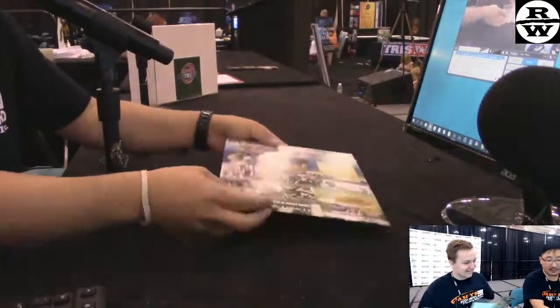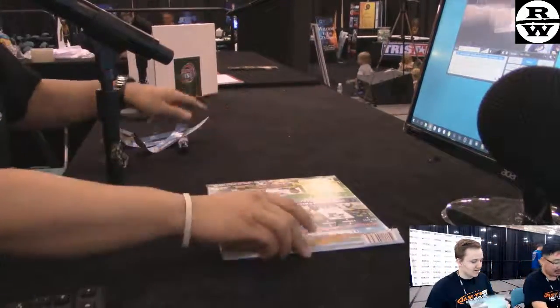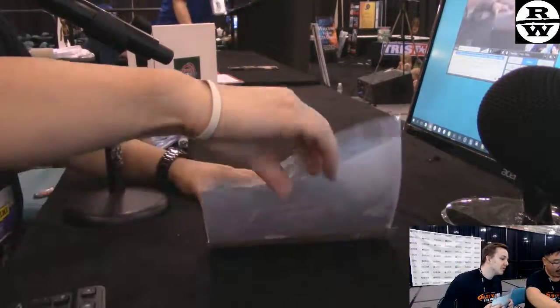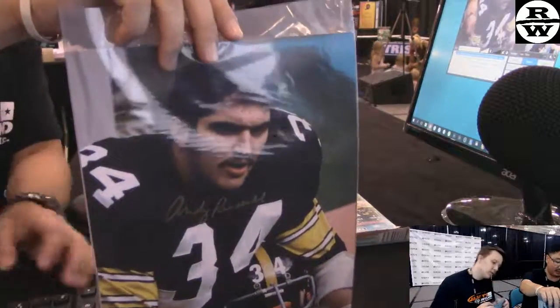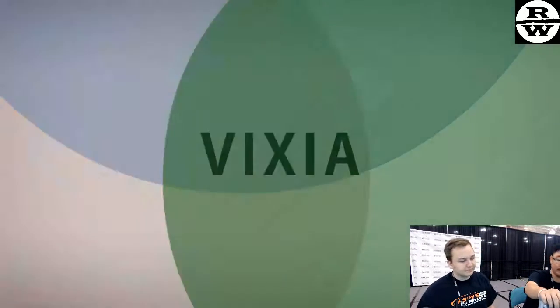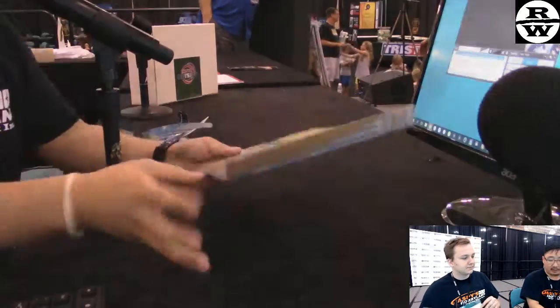And last but not least is Robert with the last pack. Good luck, Rob. We have gold ink autograph, Andy Russell. Nice, 1971 Steelers MVP, seven-time Pro Bowler. Nice looking one. Got some Pittsburgh fans out there that are liking that one. Good memories. There you go, folks.